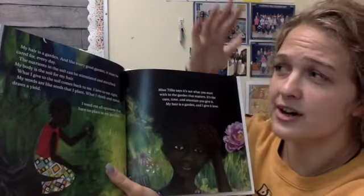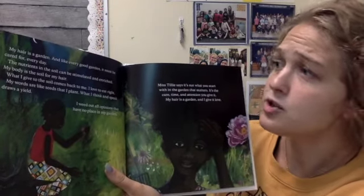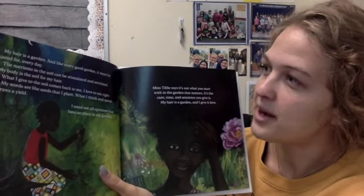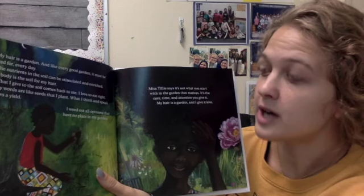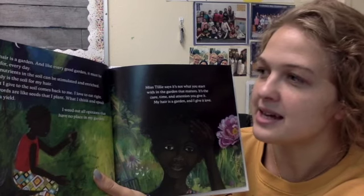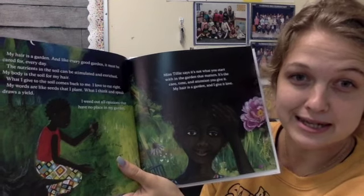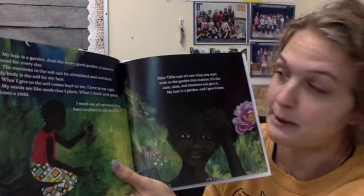My hair is a garden, and like every good garden, it must be cared for every day. The nutrients in the soil can be stimulated and enriched. My body is the soil for my hair. What I give to the soil comes back to me. I love to eat right. My words are like seeds that I plant. What I think and speak draws a yield. Now, when she said it draws a yield, it just means that it's growing something. You're able to get something from it.